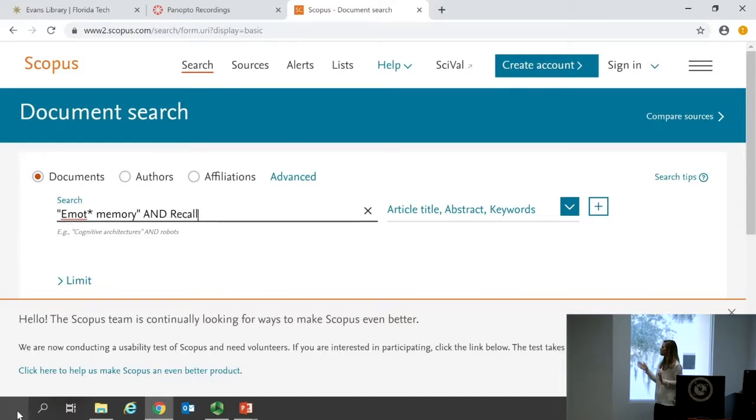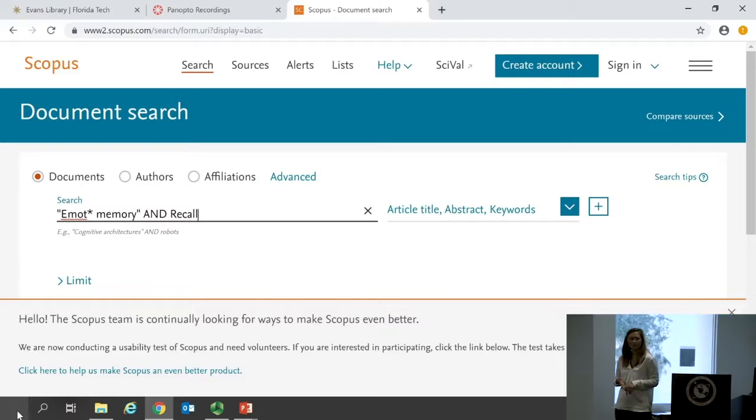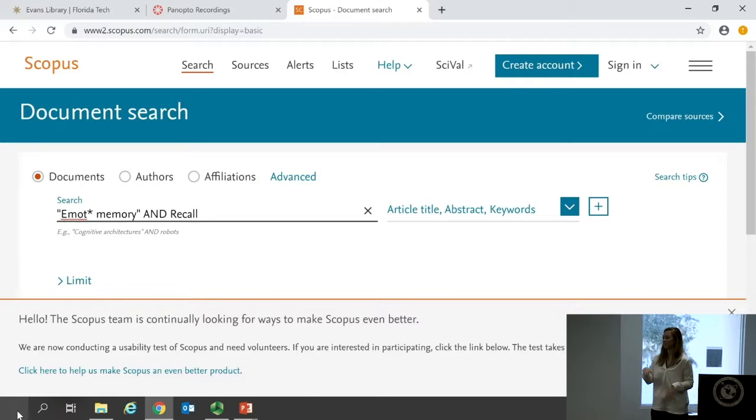Okay, so what I'm going to search is emote with a star. What that means is I'm looking for emotion, emotional, emotionally, any version of emote, even emotive, maybe. Really anything, emote, etc.